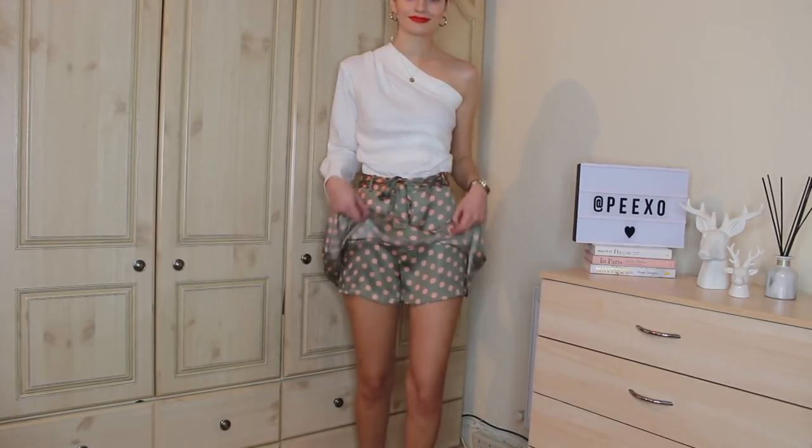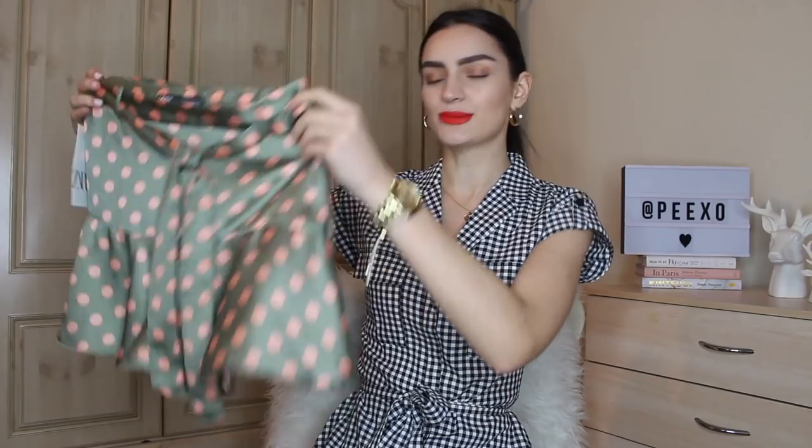So you see how these are different to the other skirt I showed you? This one looks like a skirt all the way around. You've just got concealed shorts in there, whereas the other ones, you could actually see the shorts on the back. So I quite like that these are different like that. Again, I picked these up in an extra small and they were $25.99.